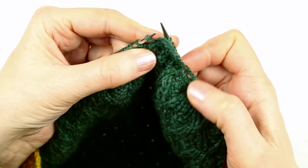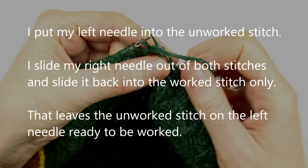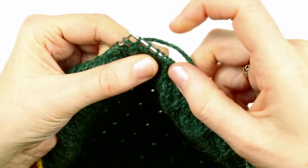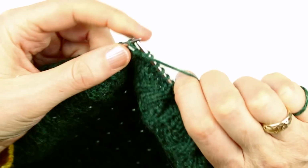There I am. Okay, so I knitted a purl stitch, I knitted the knit stitch, and now I'm up to knitting this purl stitch.